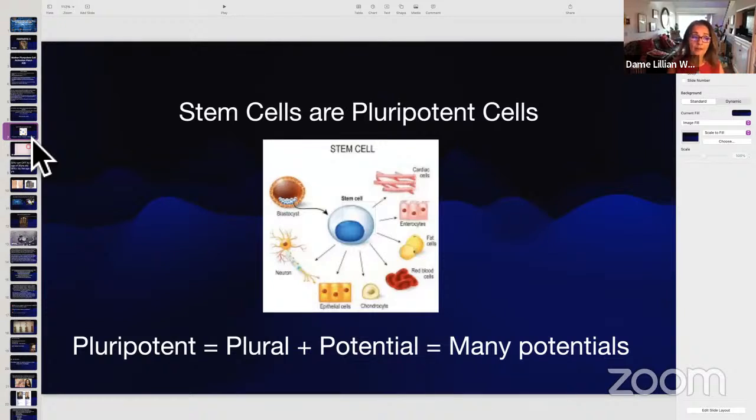So what are stem cells? They're actually pluripotent cells. What does the word pluripotent mean? Pluri comes from the word plural, potent, potentials. It simply means that those original cells, those master intelligent smart cells that were there at conception have many potentials. Each one of them can create anything that you need in your body, head to toe, front to back, right to left, top to bottom. It can create a cardiac cell, a heart cell, stomach cell, fat cell, red blood cell, bone cell, any kind of cell you need, a nerve.